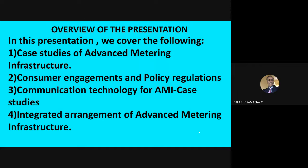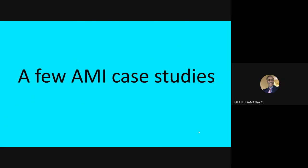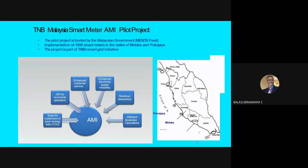How the arrangement of AMI is integrated into a holistic, simplistic arrangement. We will see what happens to the whole study when we commence doing the things on a practical networking system. So, a few AMI case studies. One international I have chosen, and two national I have chosen. So we will see first the international case study.